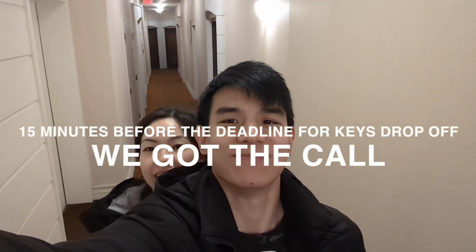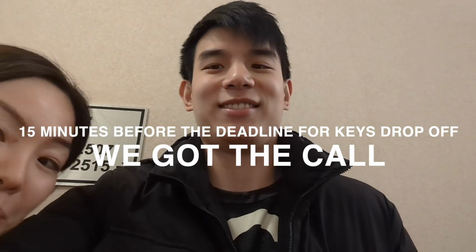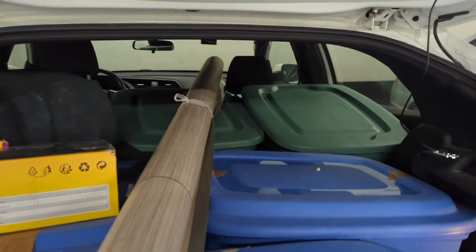Keys pick up. Not good communication. Terrible communication. So the wife is in the other car because her car is also filled to the brim with boxes. Bring as many boxes as we can with us. To be honest, we weren't really happy with the way things have gone so far.